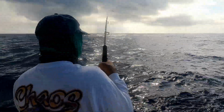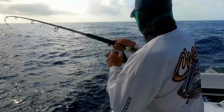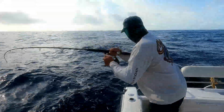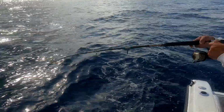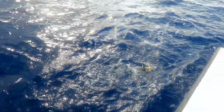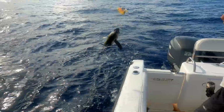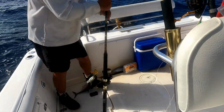He's going down deep now. What you got there, Al? No visual yet. No visual yet. All right. Big tuna. Is it a tuna? Yeah. Nice blackfin. All right, nice blackfin tuna in front of the rainstorm.